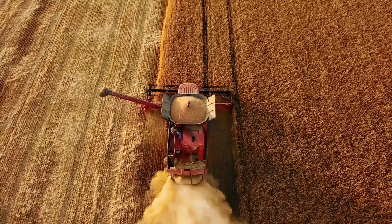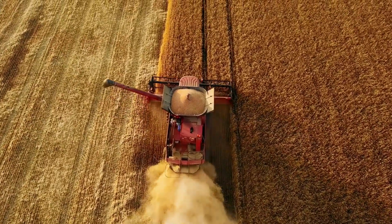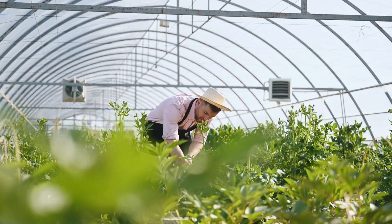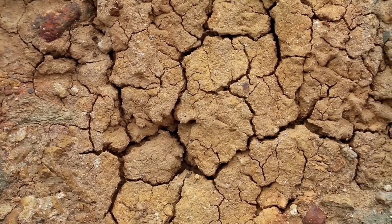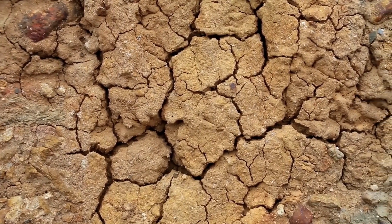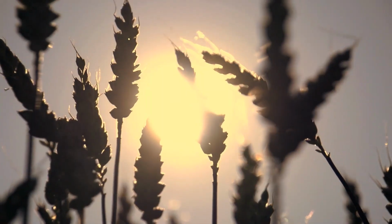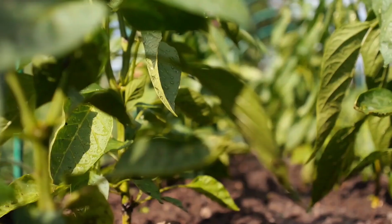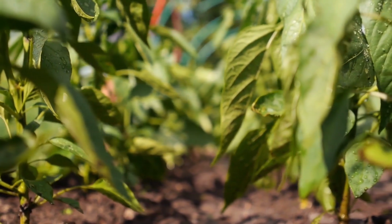But when agriculture began focusing more on chemical inputs, this biological perspective started to fade. Instead of feeding the soil life, the system shifted toward feeding the plants directly. Over time, this disrupted the natural balance. In many cases, soils became less biologically active, less resilient, and more dependent on external inputs. Because once the living system is weakened, the soil can't function the way it used to. And rebuilding that life takes far more effort than maintaining it in the first place.